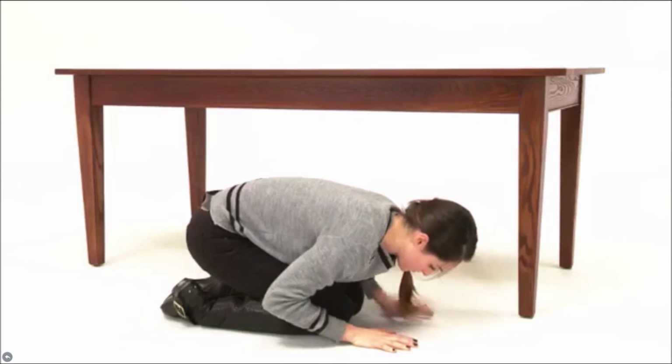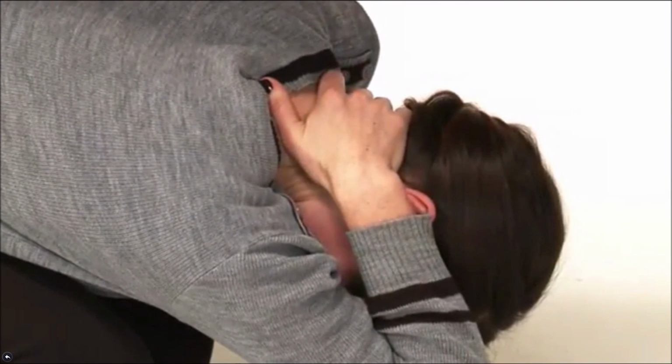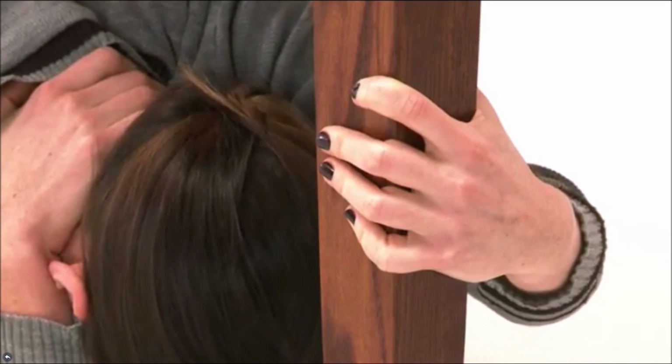The next thing to do is to take cover. Cover your head and neck and your entire body, if possible, under a sturdy table. If there's no shelter nearby, get down near an interior wall or next to low-lying furniture that won't fall on you. Protect the back of your head and neck with your arms and hands. The shaking of an earthquake will probably move things around, so hold on until the shaking stops.